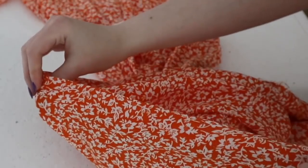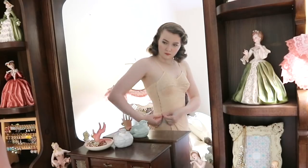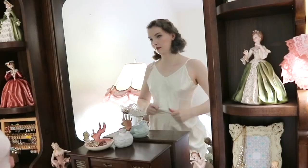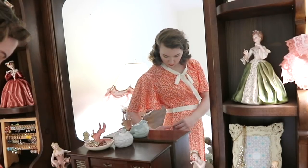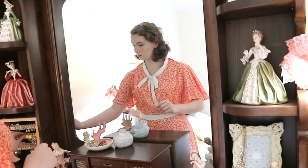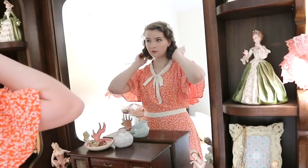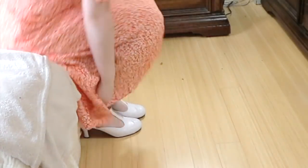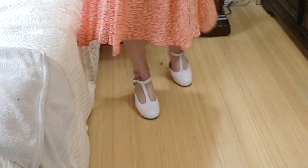And that is it for this dress. I ended up wearing it over a girdle from the 1930s, which I found on Etsy, along with a vintage bias cut slip. The finishing touches included matching lipstick, stud earrings, and a vintage hat. Along with a pair of T-strap shoes, which are from Phantasma and not comfortable, so I would not recommend them.